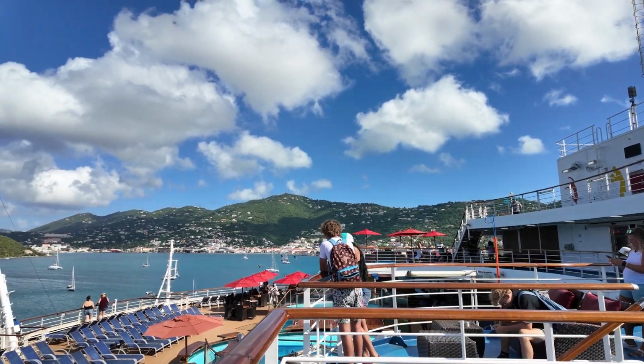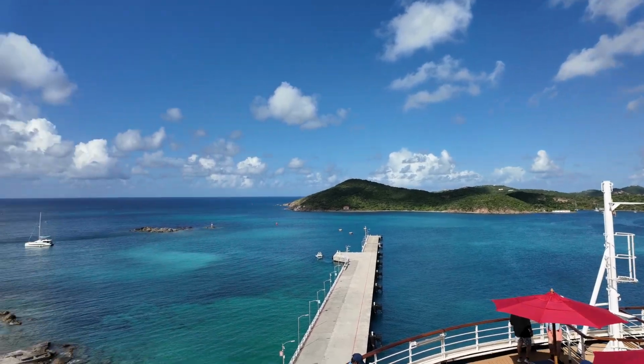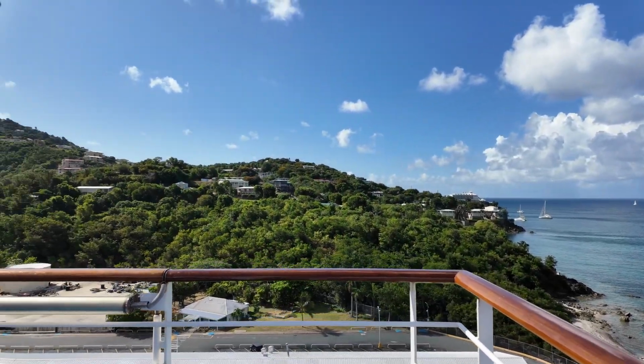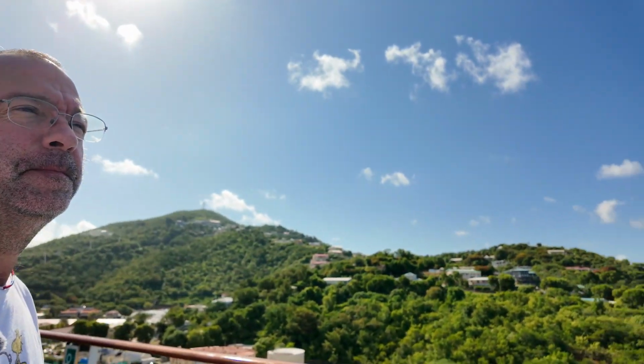We are up on deck 11, overlooking the rear of the ship. There's space, so it looks like they might be getting another boat today. Apparently, I'm on camera. As you can tell, Liz is filming.